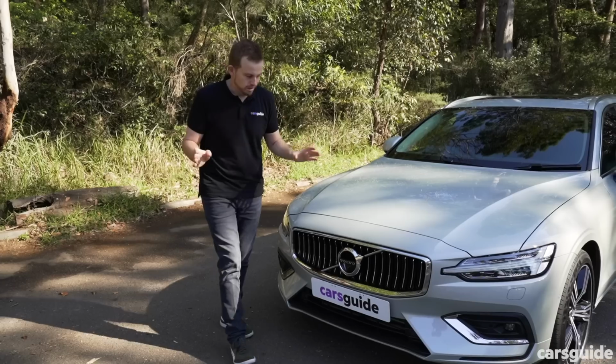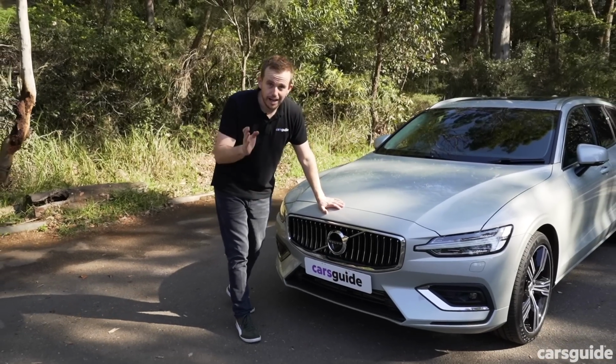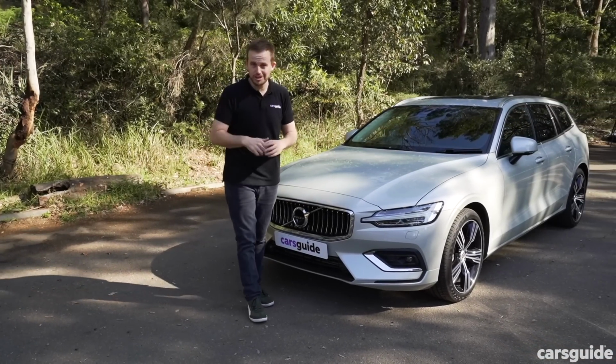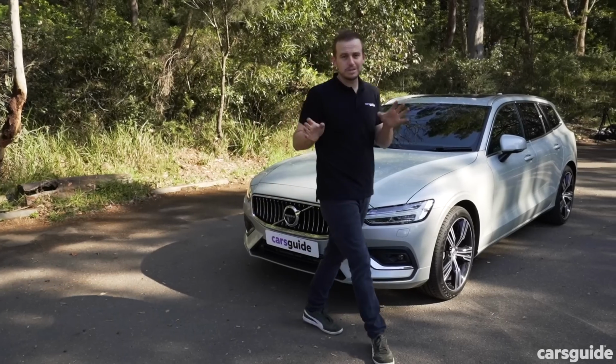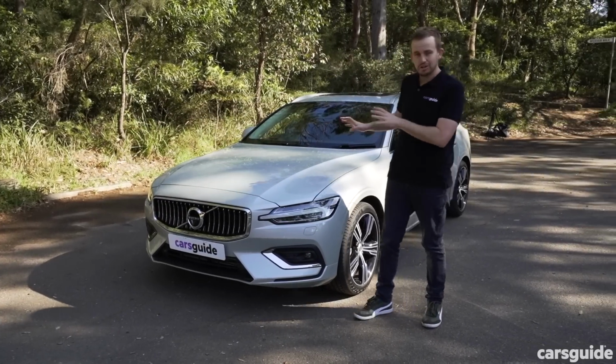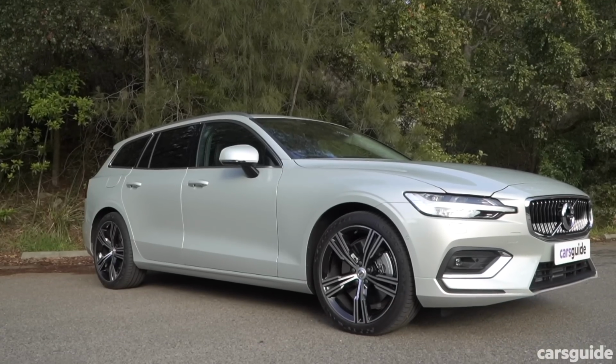Come on, admit it. Volvo wagons are sexy. You can't tell me they're not. Well, actually, you can tell me they're not. Let me know in the comments section below. But this particular V60 wagon has this lovely color called birch, and I think it's absolutely gorgeous.